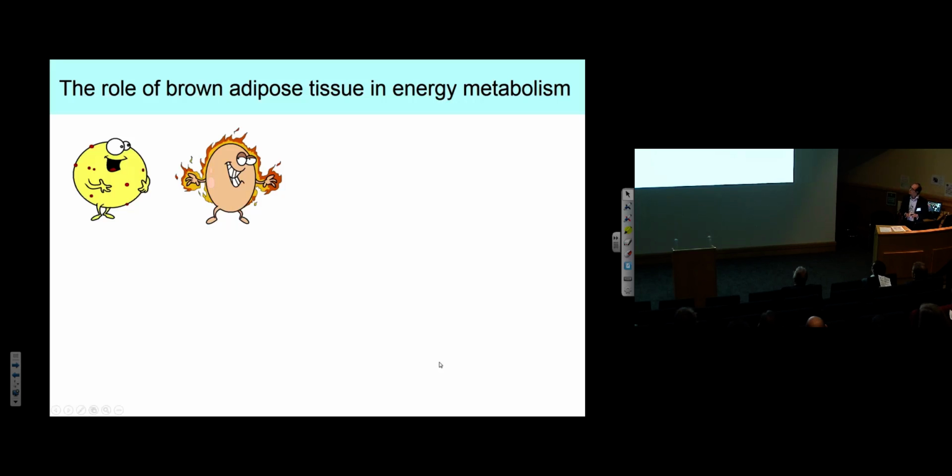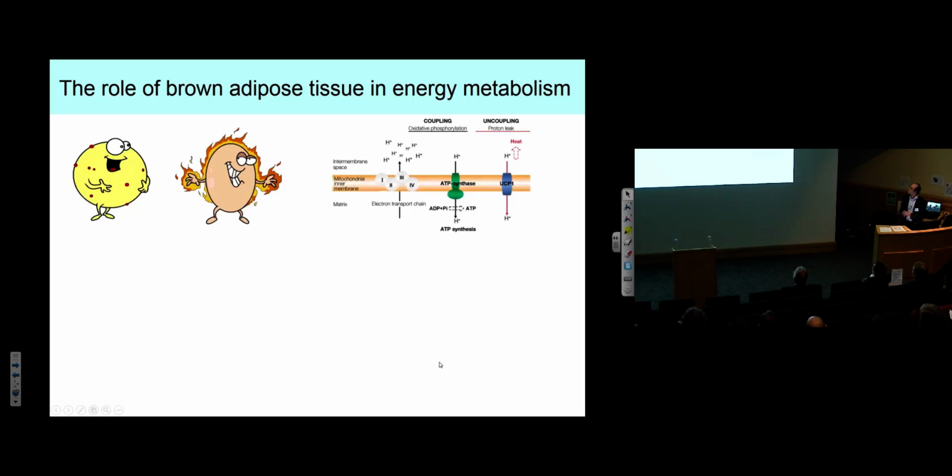It does this by a unique protein, UCP1, uncoupling protein 1, which is only present in brown fat. What that does is allow you to uncouple energy production from ATP synthesis, and then the energy can be released directly as heat. So in essence, it's an energy inefficiency protein.